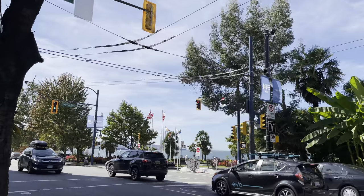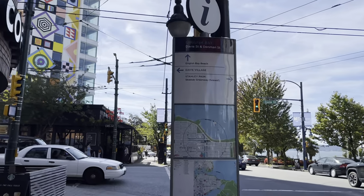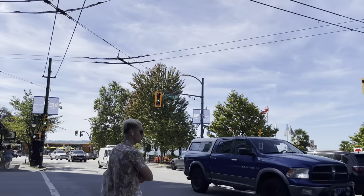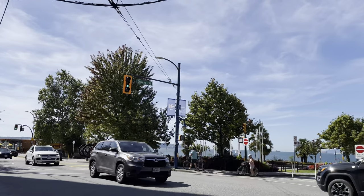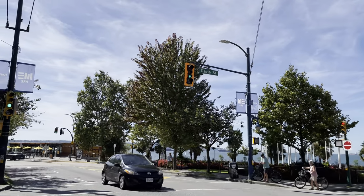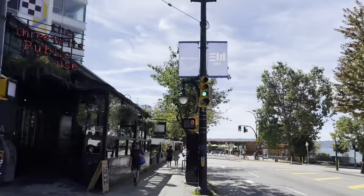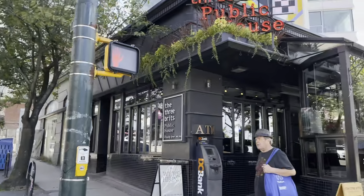We're coming out to Davie Street, which marks the southern end of that four retail street box. It's also the intersection with Beach, which runs, not surprisingly, along the beach. There's a look down Davie Street.